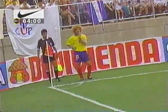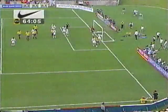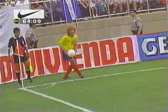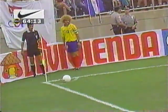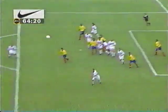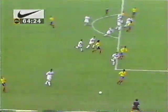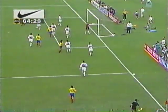No score between the United States and Colombia, as now Valderrama is going to sit down waiting for the ball to be brought to him over in the corner. And they'll get the corner this time. The chip headed out by Lalas. Not much on that corner kick by Valderrama. Leon off the back there, and let's check in with Desmond Armstrong.